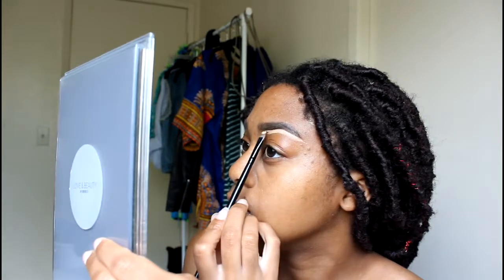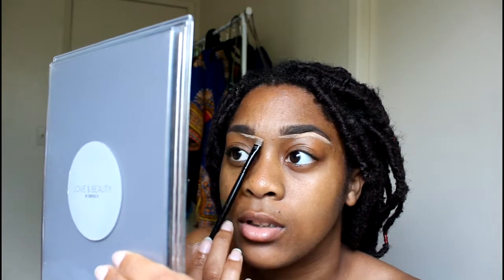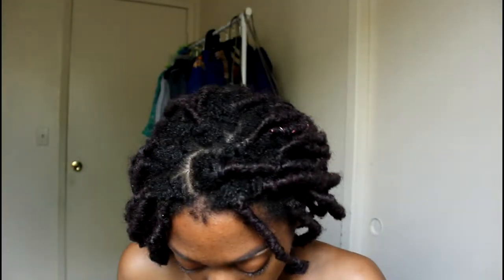This is a creamy concealer, like, it feels good. This might be a lot, but oh well. Wow, I'm so bad at this because I haven't done one of these videos in a long time. I didn't even tell you guys the shades that I got. So this light shade that I'm using is called the Tan Latte, and the darker one is called the Deep Olive. There you go.